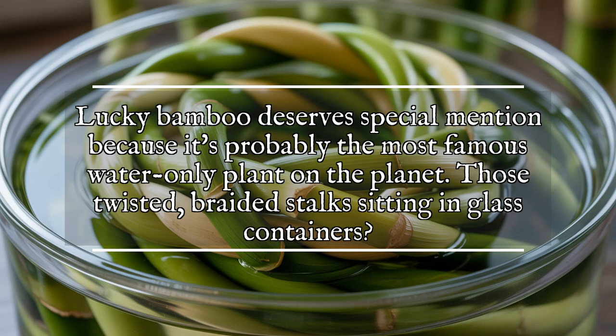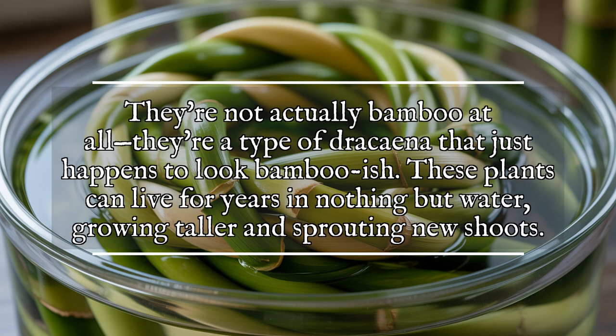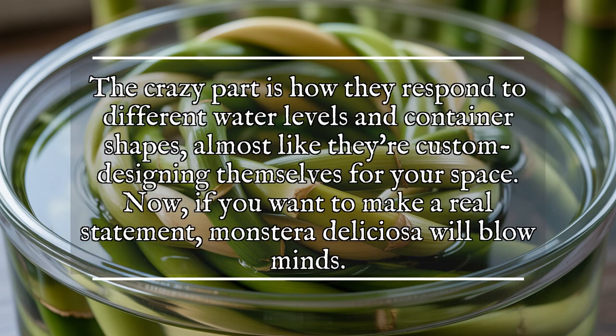Lucky bamboo deserves special mention because it's probably the most famous water-only plant on the planet. Those twisted, braided stalks sitting in glass containers? They're not actually bamboo at all. They're a type of Dracaena that just happens to look bamboo-ish. These plants can live for years in nothing but water, growing taller and sprouting new shoots. The crazy part is how they respond to different water levels and container shapes, almost like they're custom designing themselves for your space.